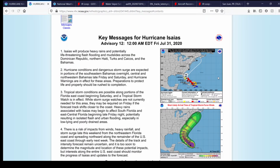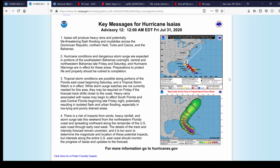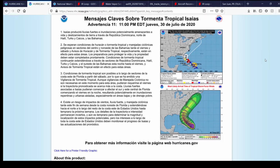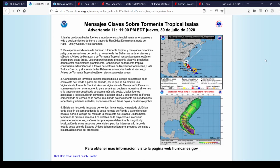Let's go ahead and look at the key messages here. I'm not going to read the entire thing, but you could, of course, stop the video right now, and this is going to give you the crucial information that somebody that's not really into weather needs to know about this particular situation. If you guys are in the cone or near the cone of uncertainty here, read this for just a summary, per se, of what I'm talking about. So you can stop the video there and read all that. And then here's the Spanish version of that. If you want to read that as well, I'll stop the video here and you could read that.